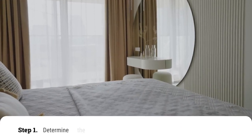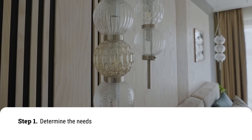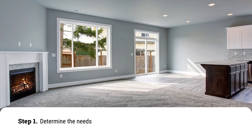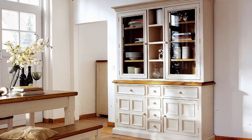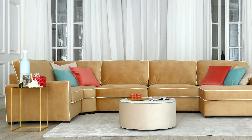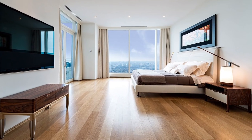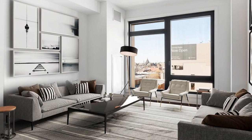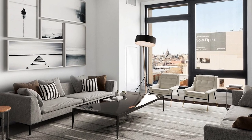Step 1. Determine the needs. It's true that people rarely have no furniture at all when they move into an apartment. When moving, a common problem is to find space for a huge old closet or a massive sofa in a new room. But if you need to furnish a room from scratch, the problem of what to buy and where to put it is no less relevant.